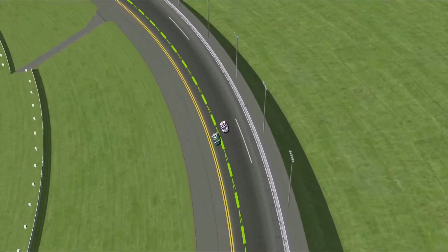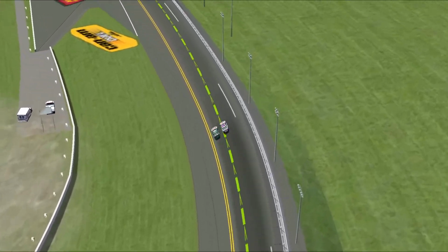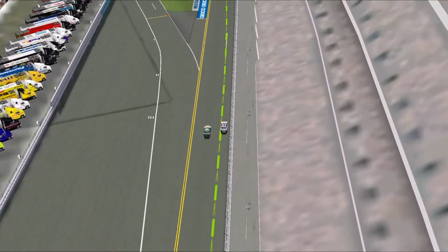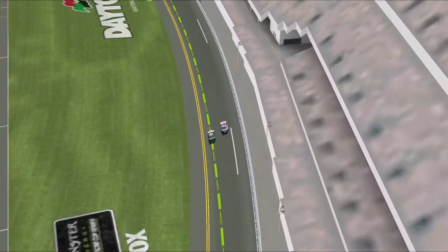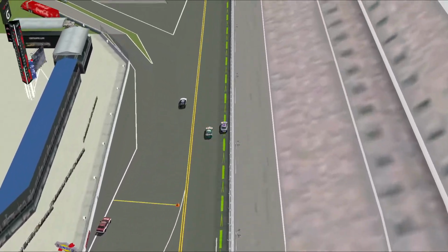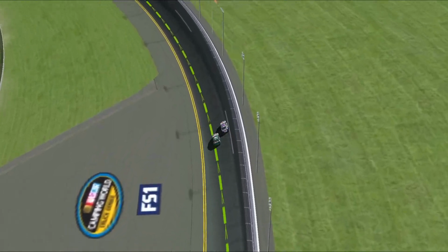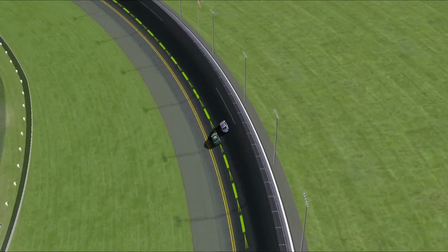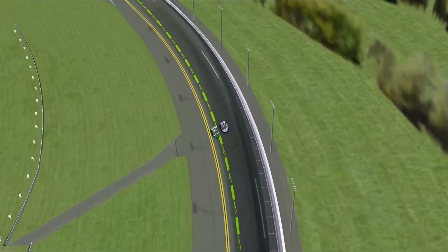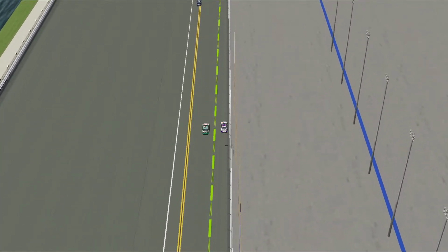And into the corner, we are looking at the helicopter view of this battle. It's been like this pretty much the whole race. It'll be interesting to see if one tries to pit before the other here. Denny Hamlin's got the slight edge. Kevin Harvick gets it in the corner. And down the back stretch, Denny Hamlin just gets it every time.